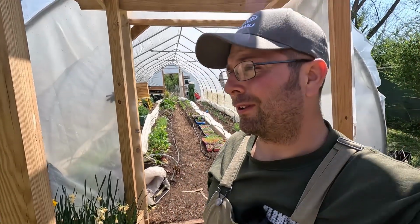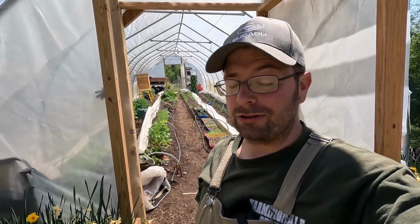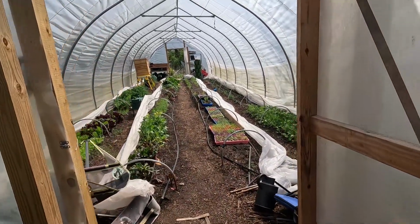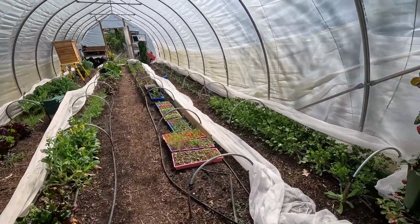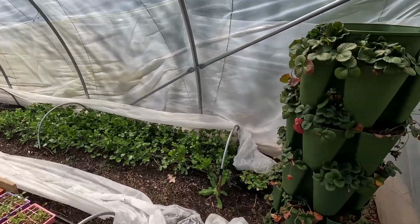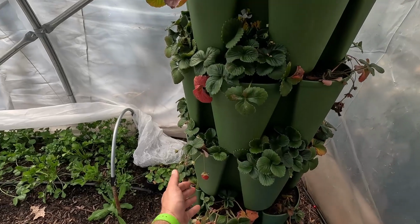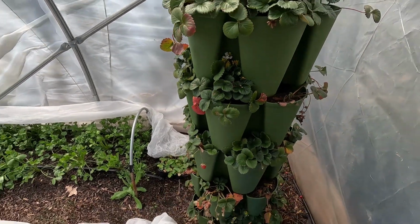We're gonna take a quick walk through the hoop house. I'll give you a very quick tour. It's pretty warm in there, so don't wanna be sticking around in there too long. As we walk in, got our green stalk with strawberries. Got one that should be ripe in the next day or two.